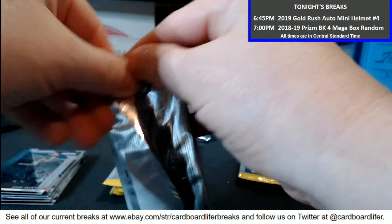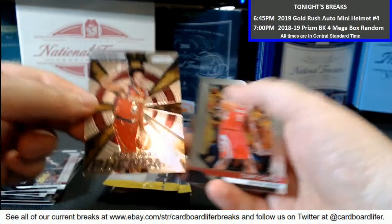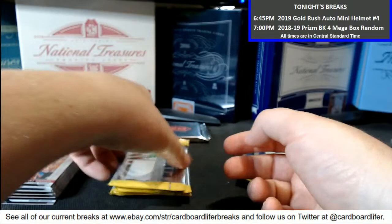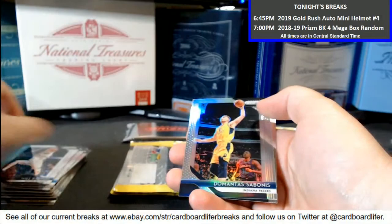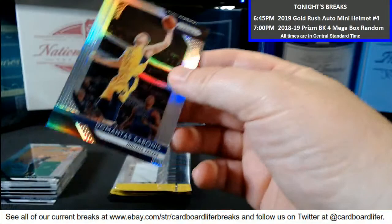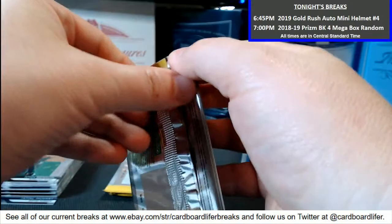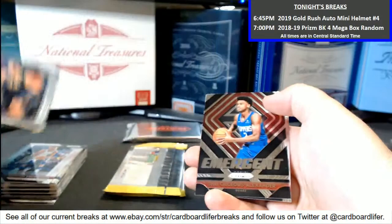Next pack. Pistol Pete. George Hill. Collin Sexton, freshman phenoms. And Clint Capela. Courtney Lee, Will Barton, Sabonis silver, and John Henson. Tristan Thompson, Bojan, SGA emergent, and Carmelo Anthony.